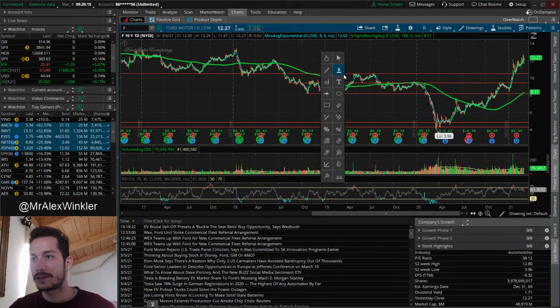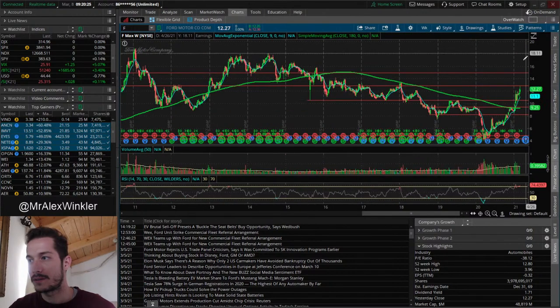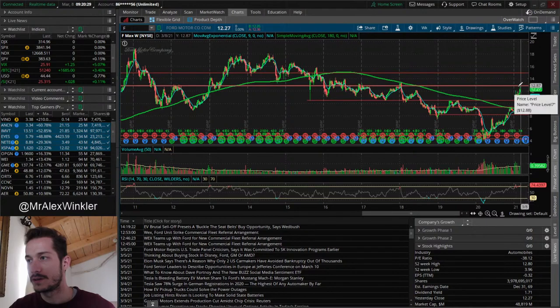It's also kind of in this place where you want to think, is it getting a bit extended here? I mean, it's pretty much had a nonstop rally. So you do want to think about that. If we break past this area, I would assume we'd run to 15 or so.